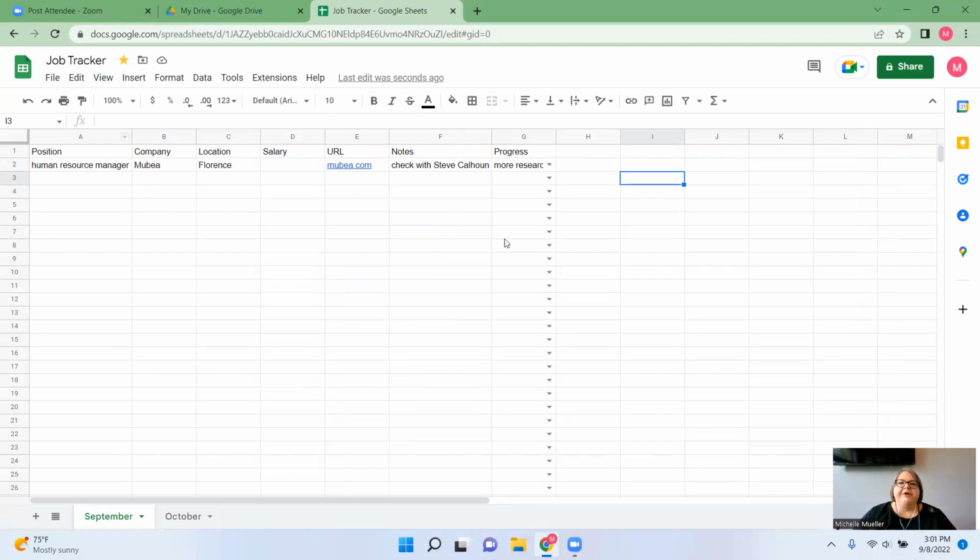And just like Excel, you can group your entries, so if you want to see everything that you need to do more research on, maybe Monday is your research day. So that's when you sit down, you do your resumes, you look for the company information, and you move on. But so this is your job tracker. I hope that makes sense. But again, really, this is customizable.